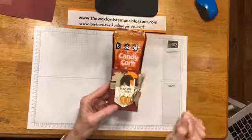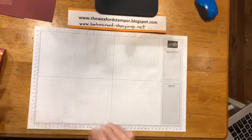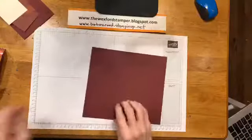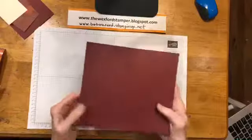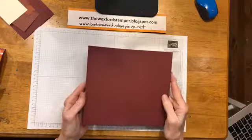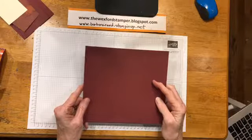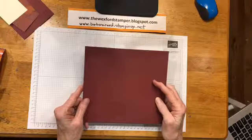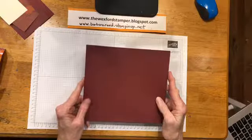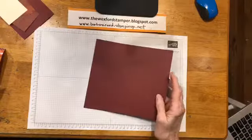I'm going to show you how I made it. First, we're going to construct the little box. To make the box, you're going to need a piece of Mary Merlot. This is a gorgeous color, kind of a regal maroonish color. It's one of the colors in this suite, and I love it. I think it's a great color for fall. The piece of Mary Merlot you're going to need is 8.5 by 7 3/4. So we're going to start with that.